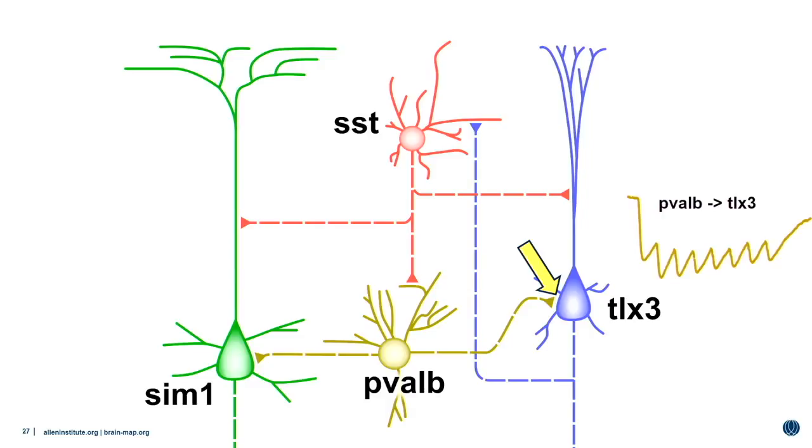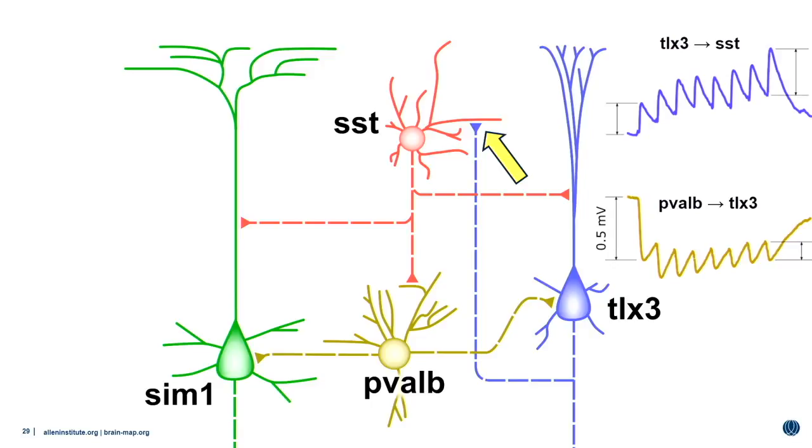Synapses from these parvalbumin neurons onto TLX3 are inhibitory. They're relatively strong. This is about 0.5 millivolt here, and they depress over time. They get smaller. In contrast, if we look at a synapse from TLX3 onto a somatostatin interneuron, they're excitatory. They start out a bit weaker, but then they facilitate over time.